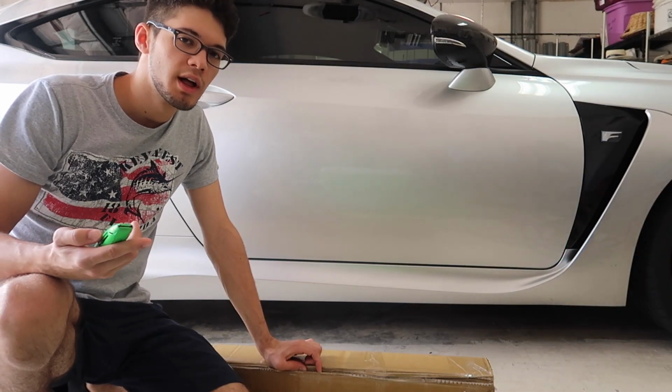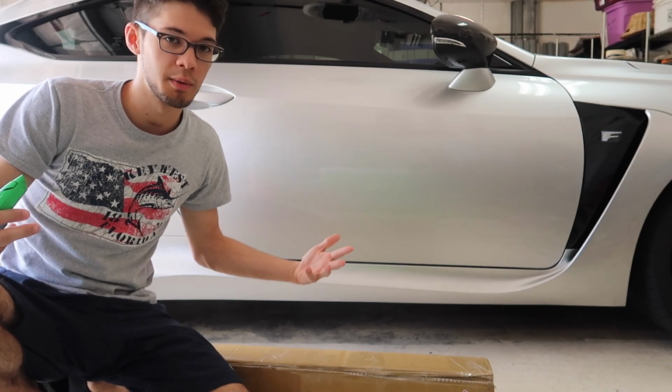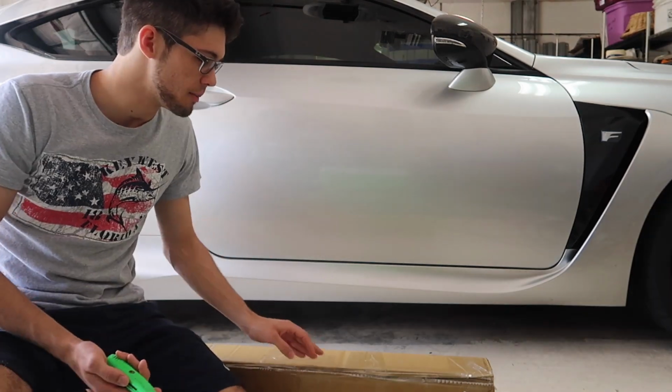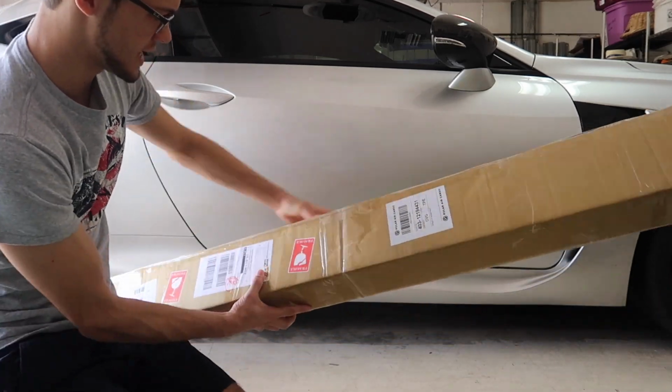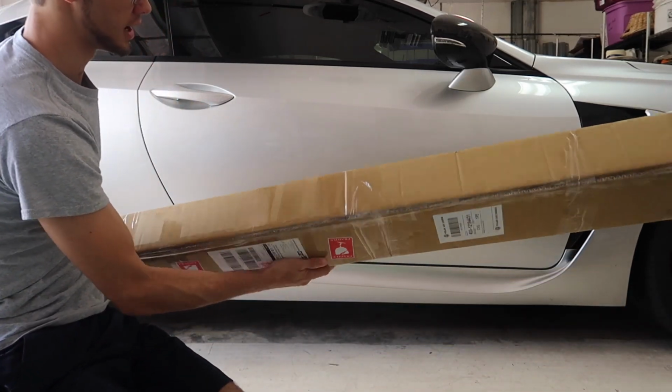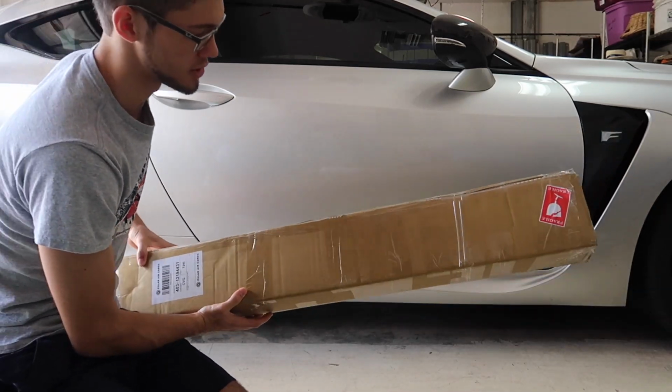So this unboxing will actually be what determines, to me at least, whether the cheaper eBay carbon fiber parts are worth it or not. Now right off the bat, the packaging is very good. Nothing has been bent or anything really anywhere, and it still pretty much looks like it's fully intact from where it came from, so that's always good to see.